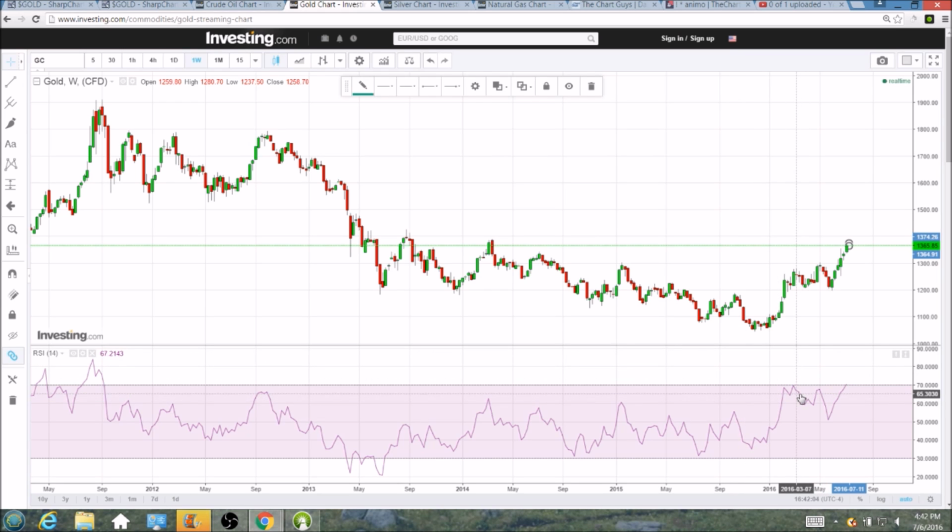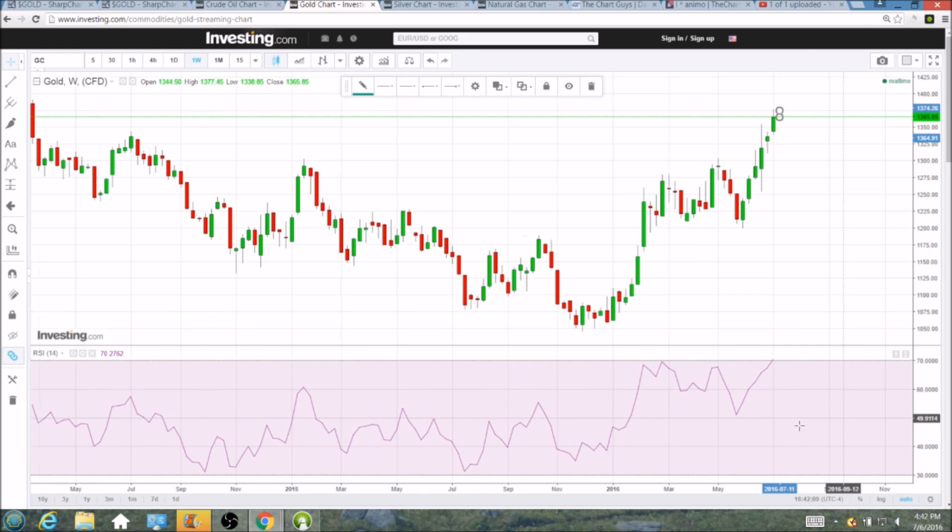RSI topped out at 70 right on the dot on the move in March, that big breakout before consolidating. Look where the RSI is right now, right at 70. Bearish reversal daily candlestick. If we see consolidation the next 2 days, we're going to see a bearish reversal candlestick form on the weekly time frame as well. We opened at 1344. So if we close anywhere, let's say 1355 or lower, it will be a very clear weekly bearish reversal candlestick and rejecting from 70.